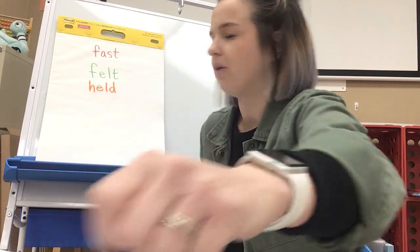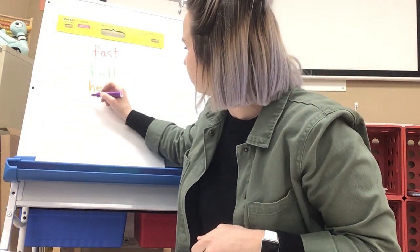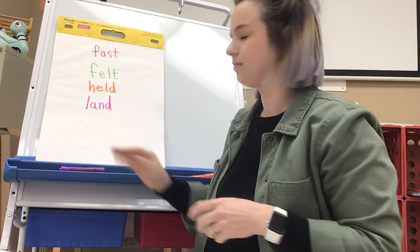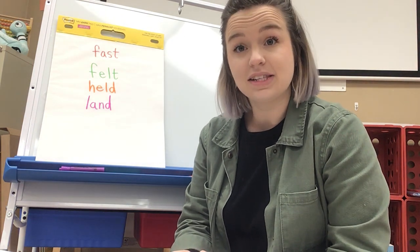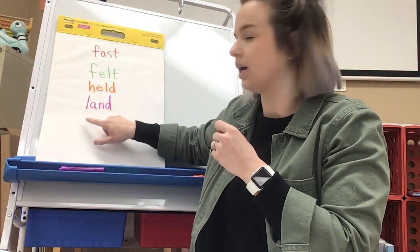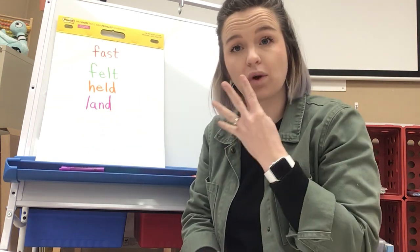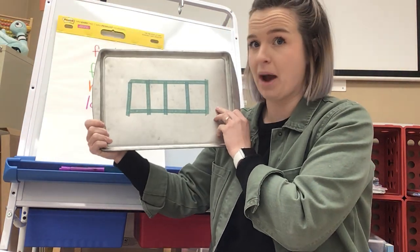Let's see if you can read the word on your own if I put it up on my handy dandy post-it. What's that word? Land. Nice job. Let's see if we can sound it out together. La, and. How many sounds do you hear? Land. Four sounds. So we can use our sound boxes again, because there's four sound boxes.